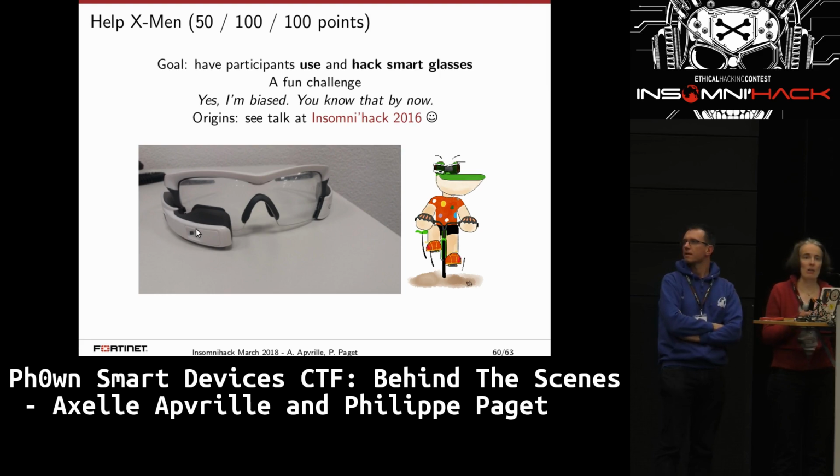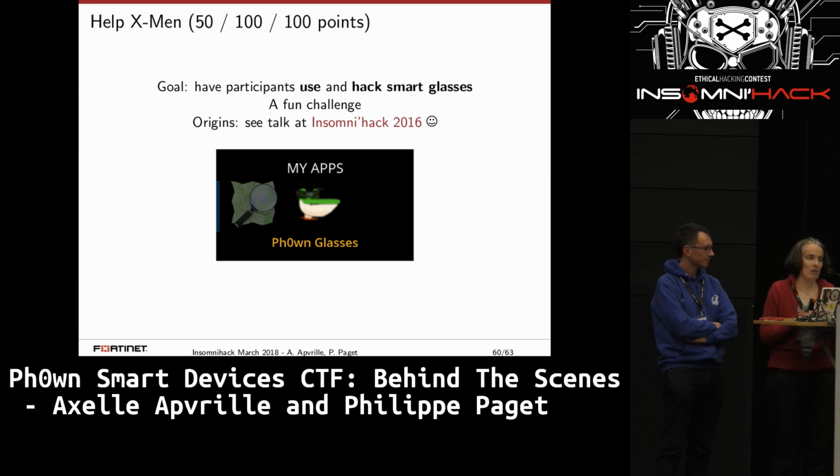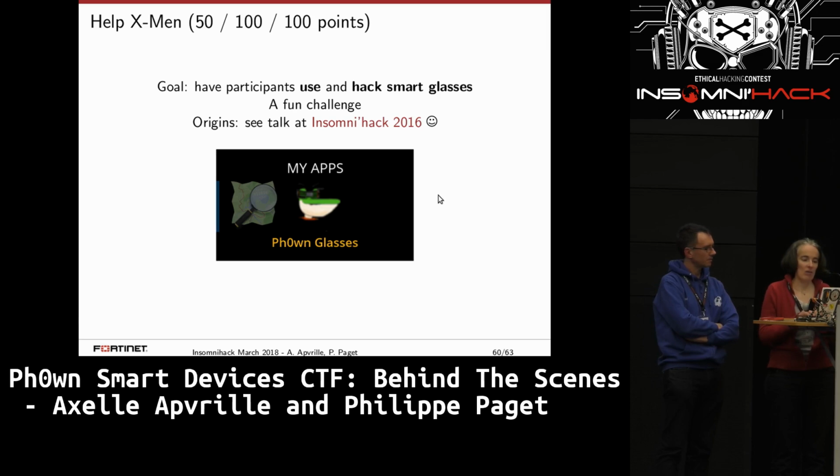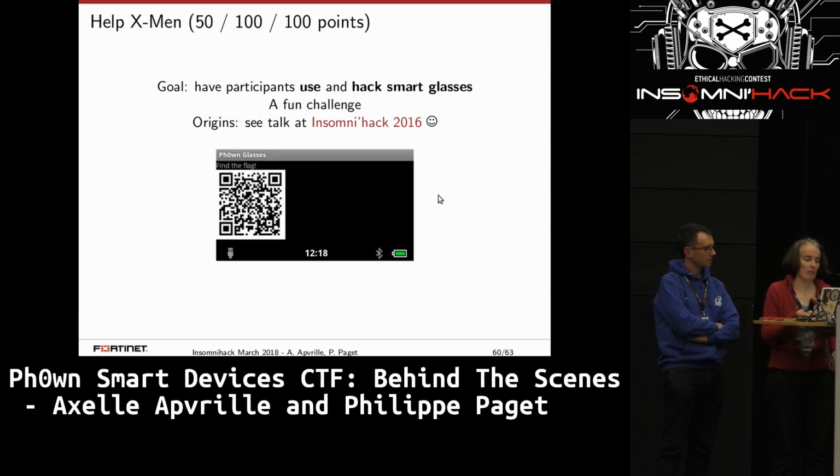So those glasses are meant for cycling or running, that tell you how fast you go, where you are on a map, what the weather is like, where your next friend is located, and things like that. Okay? And you can customize it. That's cool. So we decided to create our own application there, the phone glasses, and to have competitors look into that. When they ran the application, first stage, they would get a QR code. Okay. It was pretty easy. You just needed to scan the QR code and you would get the flag.